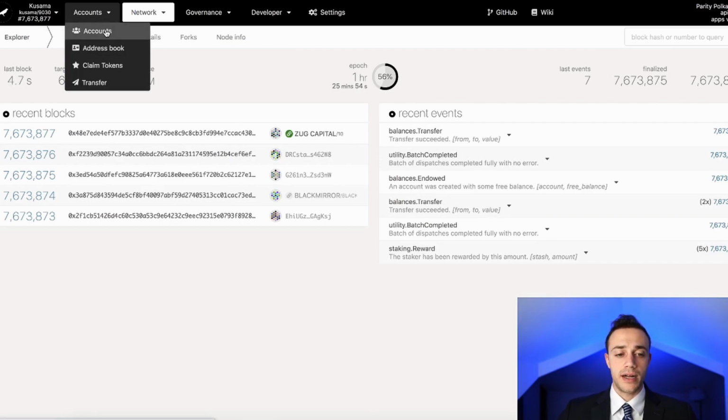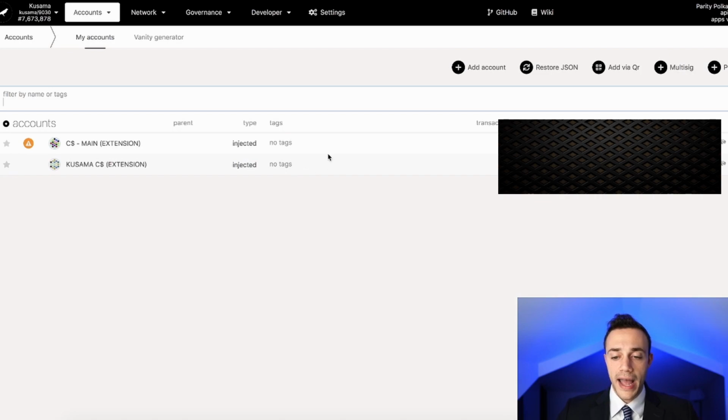All you do is click on accounts here. So I have my 2 accounts, as you can see. And one of them is the main, which can be used for all networks. And then I have my Kusama specific account that I'll be using, of course, for this Parachain auction. But if you don't have that Kusama account yet, what you do is you hit add account.